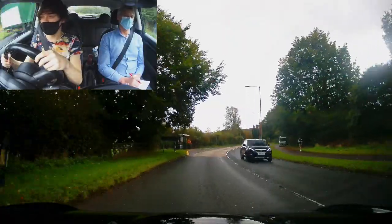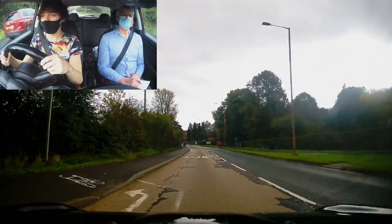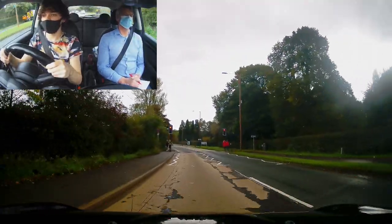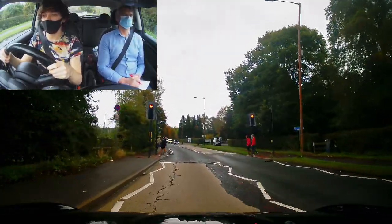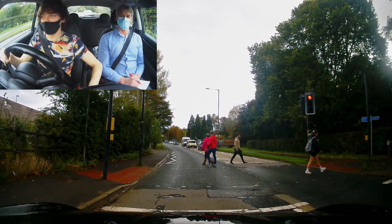I really like this from Jake. Very impressive mirror work. He clocks the pedestrian crossing nice and early, sees them change to red, and he's straight in that middle mirror to see how close the vehicle is behind. And he also looks in the right door mirror. Very impressive, Jake. Well done.